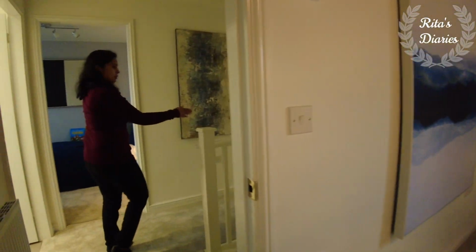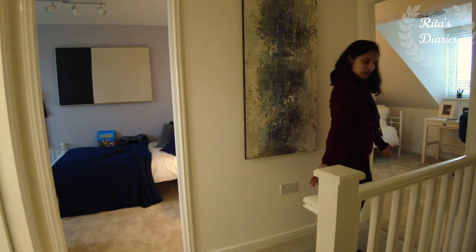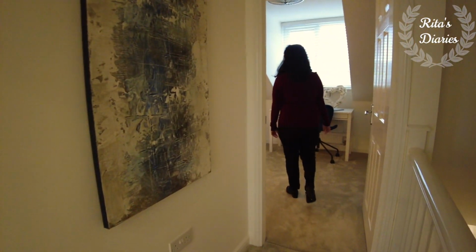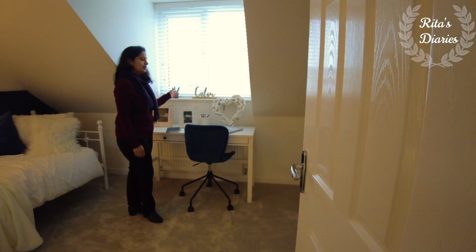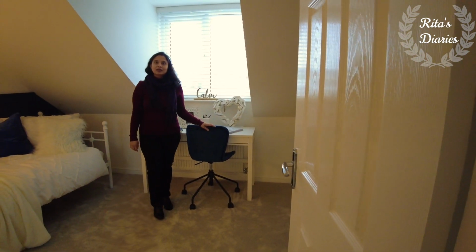This is all about the master bedroom of the house. Now let's move to the second bedroom. So the second and third bedrooms are coming towards the opposite side of the master bedroom. So this is the second bedroom of the house.